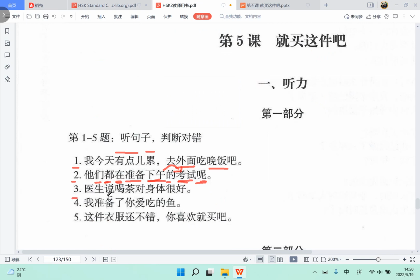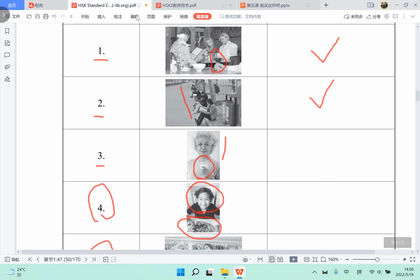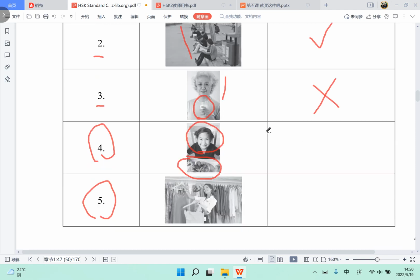医生说喝茶对身体很好. So the doctor says drink tea. 对 is a preposition, like 'to'. So 对身体, to your body, to your health, 很好, it's very good. So the doctor said drinking tea is good for your body, right? But here it is 牛奶, right? So it's false, 不对, 错.